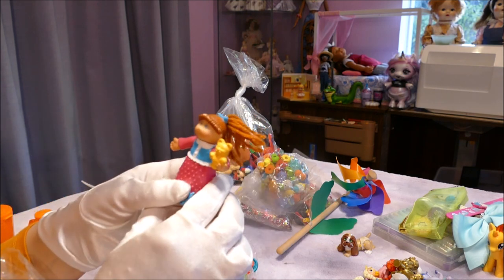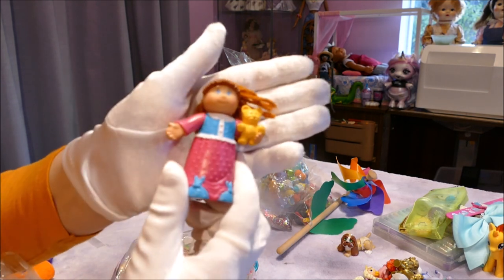So first off, we're going to bring out a little McDonald's Cabbage Patch, who I am actually going to keep. I would have easily paid 50 cents for her. Very happy.